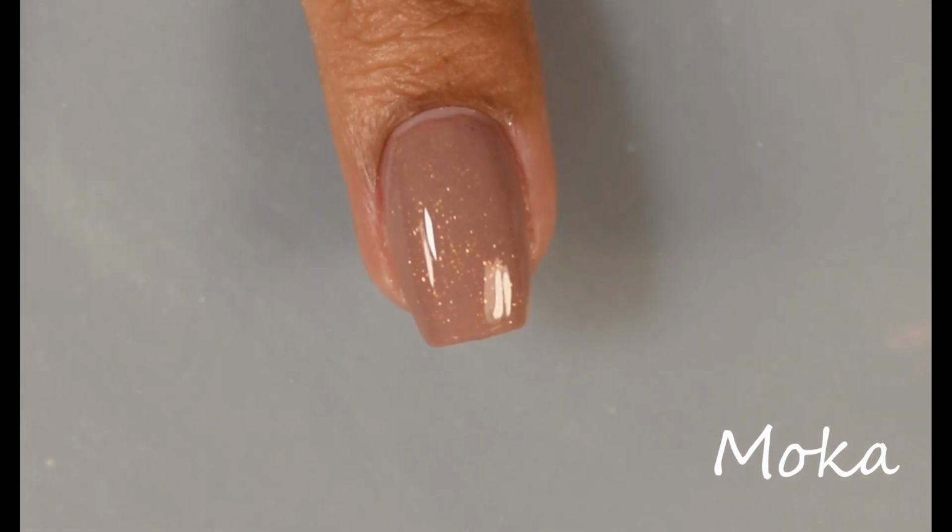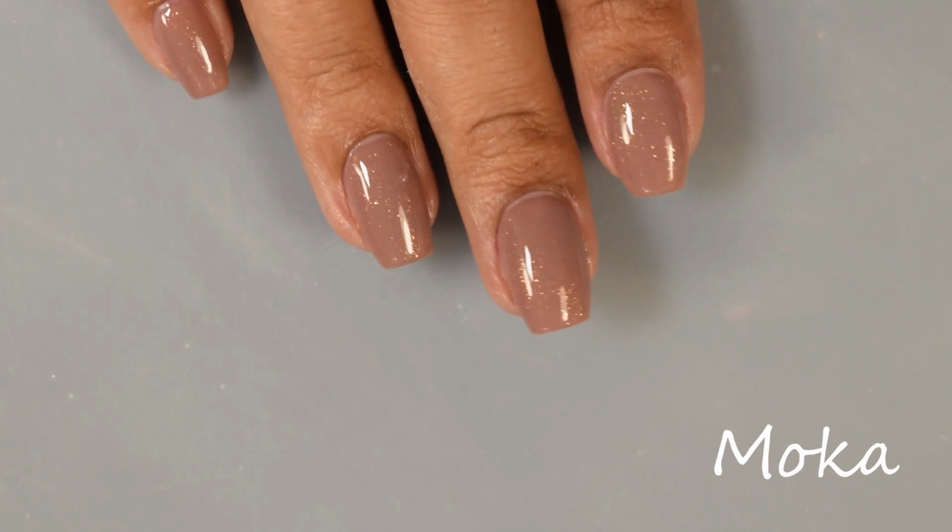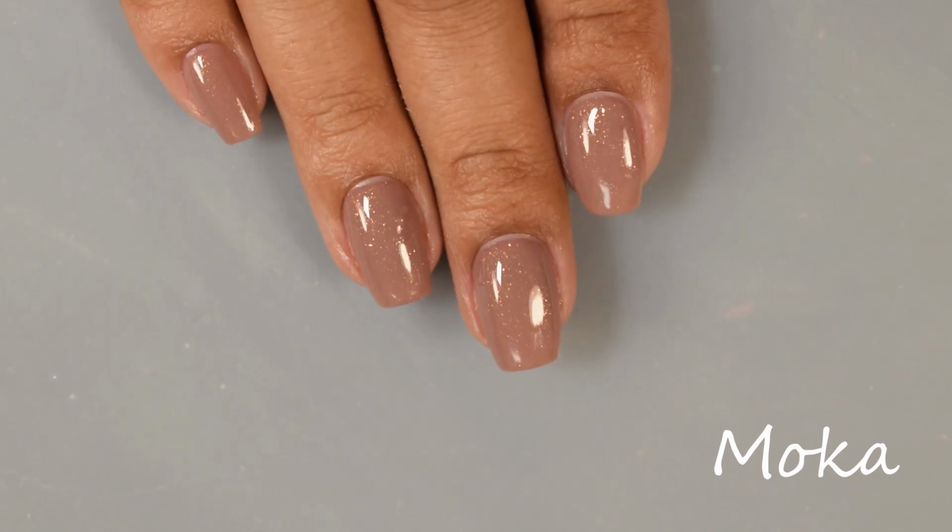So here we have a glossy top coat applied on that full hand shot and really nice twinkling from those really tiny little gold flakes.